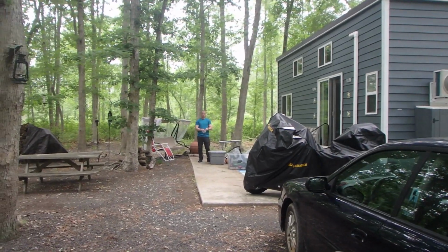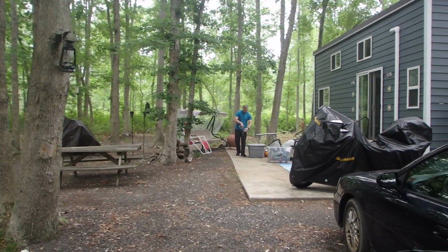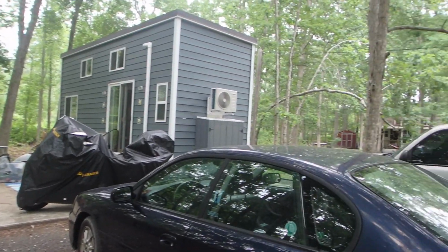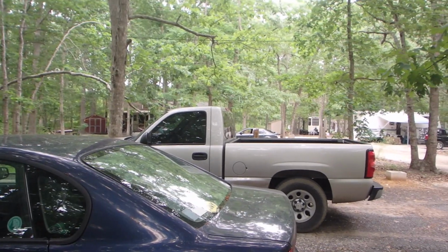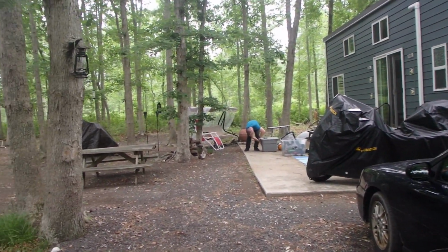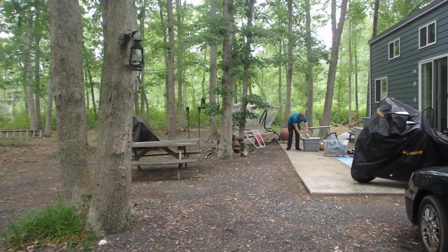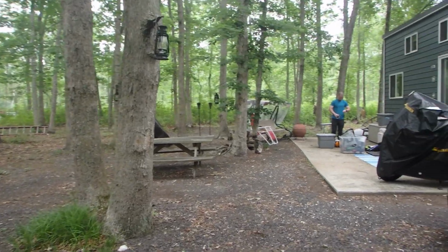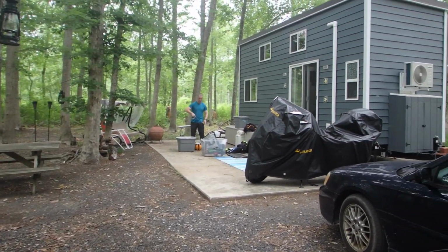Originally we were going to take the motorcycle, but it's kind of cloudy today and I think it's supposed to thunder later. And it's been kind of a busy week, so we're a little tired. We try not to go on the motorcycle when we're both feeling pretty tired, so we're going to take the truck, which makes packing easier. We're just throwing the camping bins from the outside into the back of the truck, and then we're going to be ready to go.